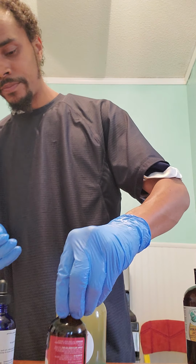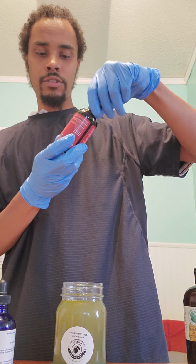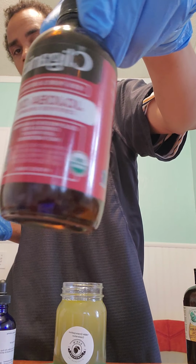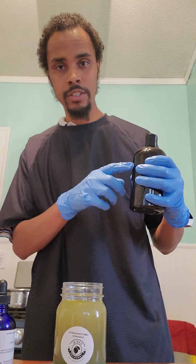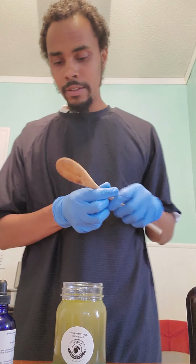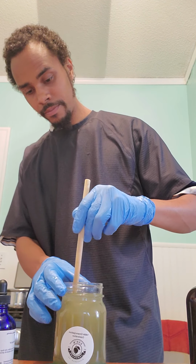And I don't know if I showed you all of the ingredients, but they're all organic and therapeutic grade. Like everything is the highest quality. And this doesn't have a dripper, so we're just going to take a little squirt because this is really strong. Just need a little squirt in there. Alright. Vitamin E oil. And then we're going to mix it all up.